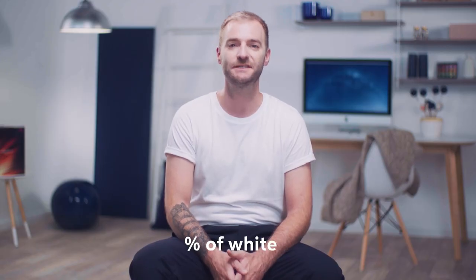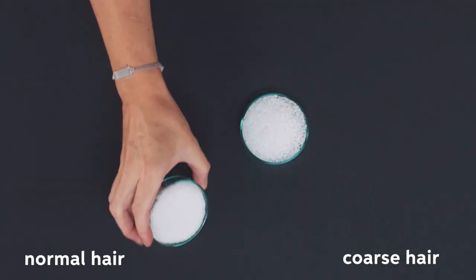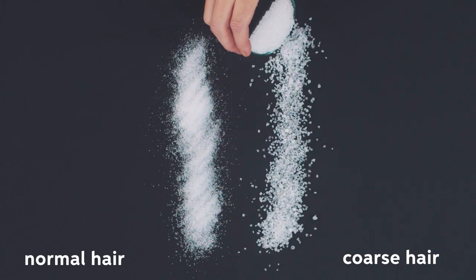Hair texture and percentage of white play a big role when colouring hair. Coarse grey hair needs more colour and time to cover. Think of it like table salt versus sea salt. The larger the crystal, the longer it will take to dissolve in the water.